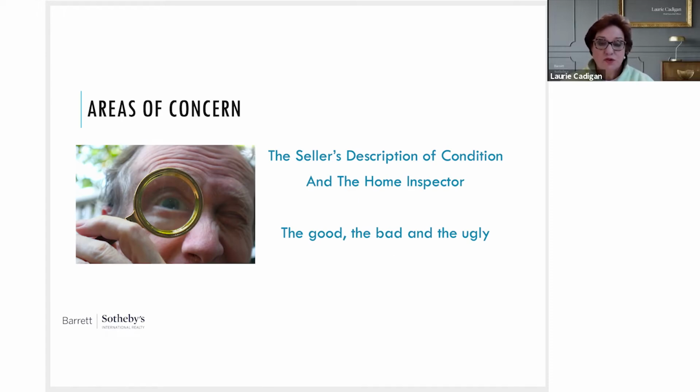Some of the areas of concern, the seller's description of condition and the home inspector, will eventually lead to what we call the good, the bad, and the ugly. You may have heard that in this frenzy of buying real estate in the past 12 to 18 months, people are waiving their inspection. I will tell you that most realtors would never recommend that. It's not a good practice, especially if you're buying a home that's not new construction, that has been loved and lived in for the past 20 or 30 years. It's always a good idea to employ a home inspector.